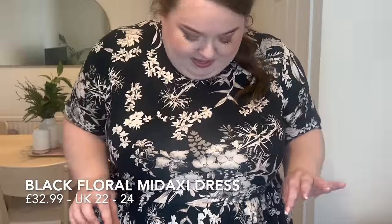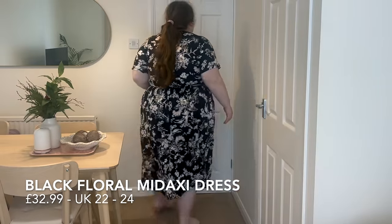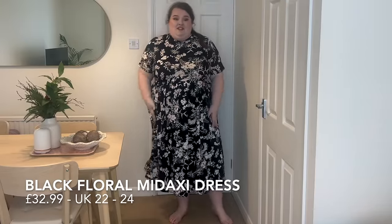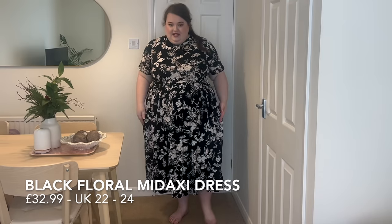I really like it. I've got a handbag that I've just bought that I think will go really, really nicely with this print. I always get a 22-24 because I like it to be more fitting around here, so it gives me some shape, but I have loads of room still in the skirt. I just think it looks really flattering and fitted where I want it to be fitted, but it obviously doesn't cling on to anything. It's just my perfect sizing in the dresses.